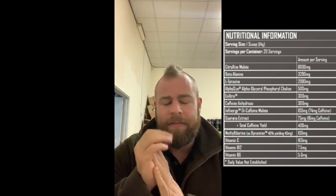N-extra is a cool little ingredient that we saw in DFib, if I'm not mistaken. I will check that. I'm pretty sure we saw it in DFib. And it's kind of a caffeine potentiator. So it enhances the actions of caffeine, and it does so very nicely without making me feel terrible or jittery.